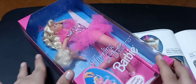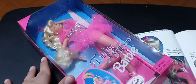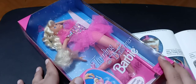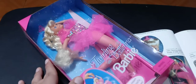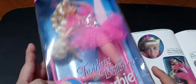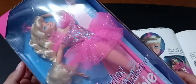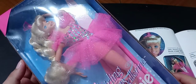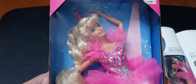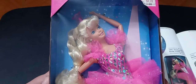Anyways, so yes, in today's video review, I'm going to be bringing you Miss Twirling Ballerina Barbie from 1995. Now, the box says 1995, but this probably means she was available in stores late 1995 or early 1996. This is one of those dolls that I missed originally when she first came out, because so many dolls come out every year, and when you're a kid, you can't get everything. Even as an adult, you can't get everything you want.